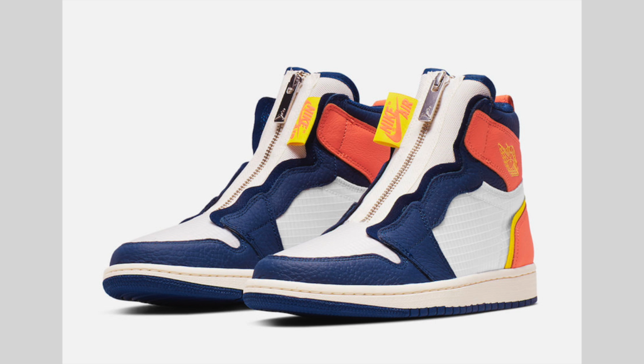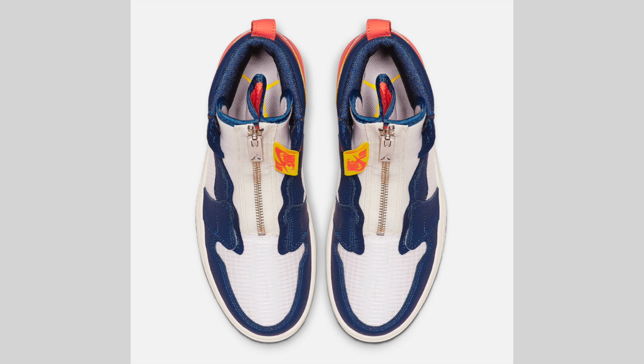Moving on to Jordan Brand, and we have images of the Air Jordan 1 High Zip. This pair doesn't have an official nickname, but they come dressed in Cell, Bright Citron, Blue Void, and True Orange. This pair is also part of Jordan Brand's women's collection. It features tumbled leather on the overlays, while we have what appears to be a textile pattern on the base. We also have the signature zipper closure, Cell on the midsole, and Blue Void running across the rubber outsole.